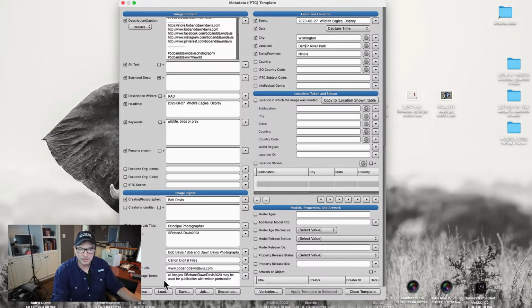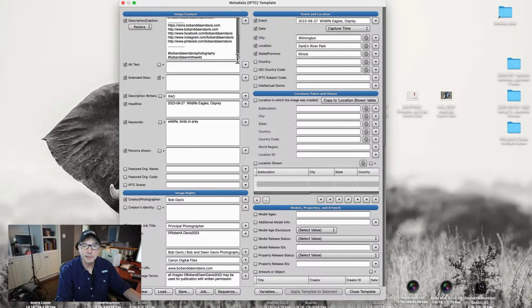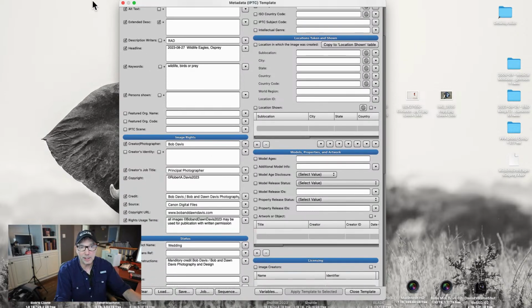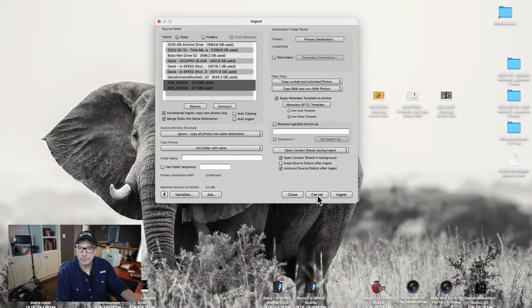You could save these as templates. So here you go, we could save this job, what we want it to be, and this was from a recent wildlife session, and it was wildlife, birds, eagles, osprey. And I could save that anywhere I want, so if I go to a different IPTC stationery, I can automatically just reload that and change all that information. So that's crucial for our workflow. Yes, all right, we'll save that, done. So then we would just say ingest.